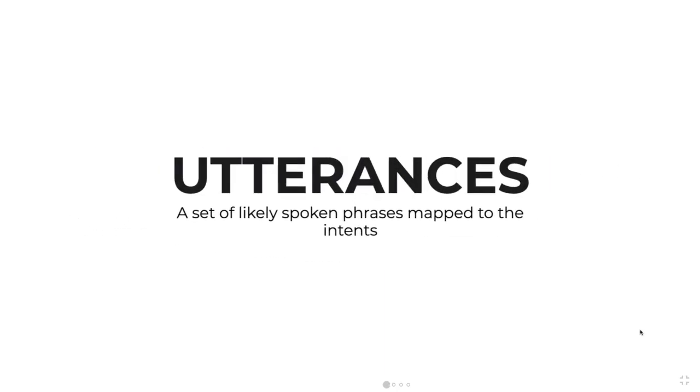And the other thing is, anybody can help me pronounce that word? Okay, thank you. All right, but anyway, what this means is a set of likely spoken phrases that the user can say, and based on what they say, they map it to what the intent is capable of doing. So think about it as greeting somebody. Greeting somebody, you can say different things, such as hello, hi. All of these are utterances that the user can likely say. Or you can say good morning, good afternoon. Or if you want to go even fancier, you can say what's up, and stuff like that.